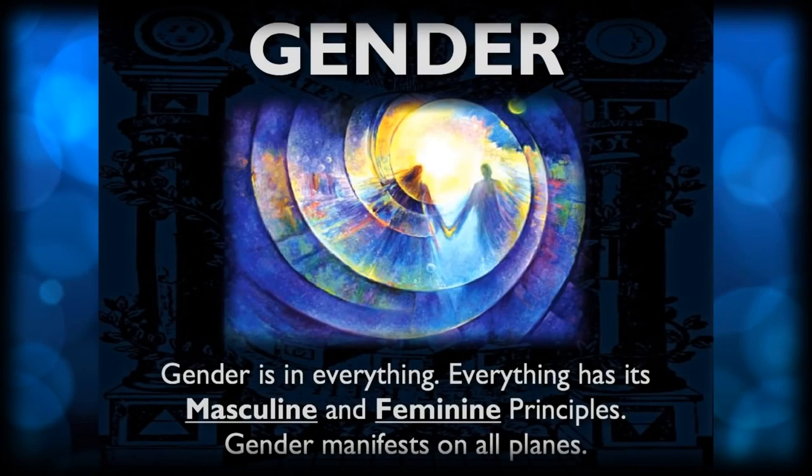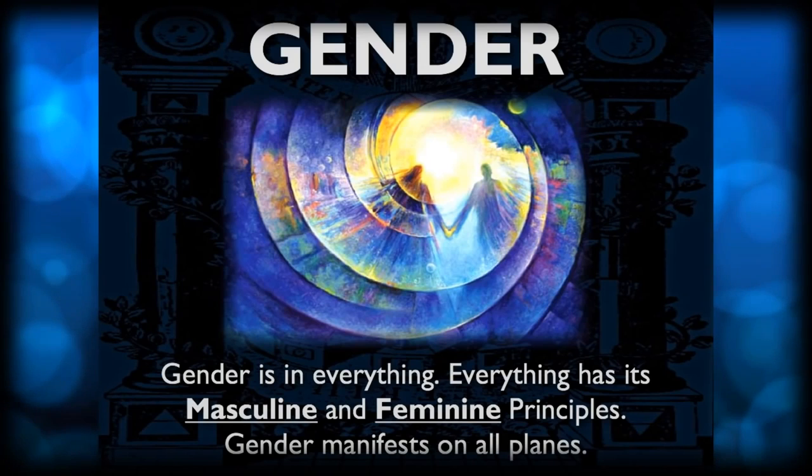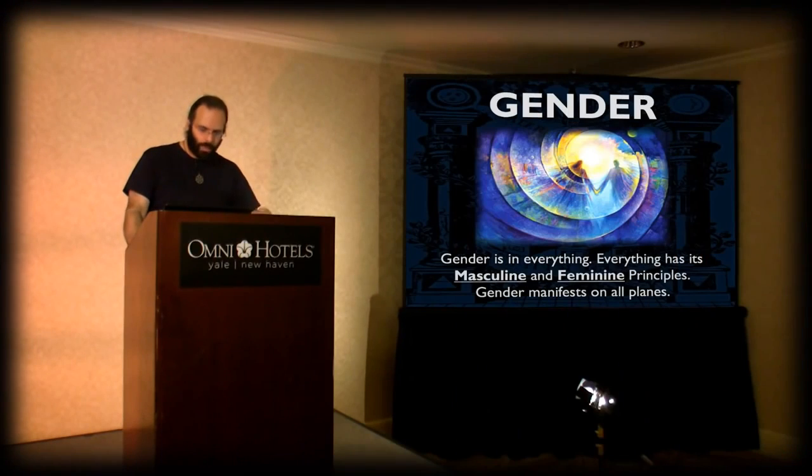The final principle of the seven principles of natural law, at least the formalized ones, is gender. Again, I'm going to talk about an eighth, lost one. Gender exists in everything. Everything has its masculine and its feminine components or principles. We've already seen that when it comes to the human brain, consciousness, worldview, etc. Gender manifests on all planes of existence. Spiritual, mental, physical, everything. Okay?